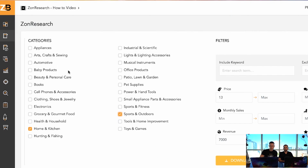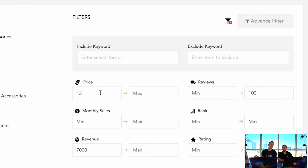So what are some of your favorite categories? Definitely home and kitchen, beauty and health and personal, and sports and outdoor. So we're gonna choose just 3 categories, and I agree on all of those. What we like to do is set some filters, right? We don't wanna see anything less than $13, so you can't make as much profit on Amazon after Amazon takes their well-deserved fee for doing most of the hard work.